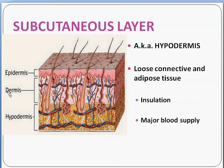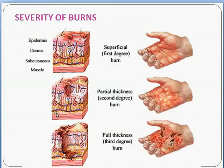The subcutaneous layer, also known as the hypodermis, is made of loose connective tissue and adipose tissue. It is the insulation layer. So remember, when the body is regulating its temperature, it's producing heat from the muscles to stay warm, shivering. That shivering heat is going to be kept in by the subcutaneous layer or hypodermis, the bottom layer of the skin. And also, as you can see, a major blood supply. These blue and red tubes are capillaries, or veins and capillaries, in that order.